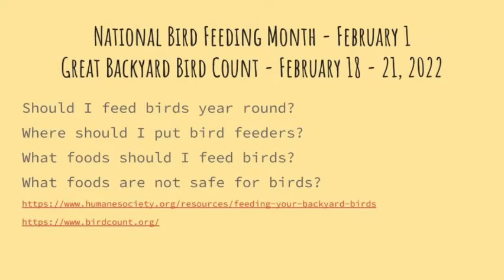Did you know that National Bird Feeding Month starts on February 1st? This month was designated for bird feeding because it is a tough month for birds to find food. So, by making bird feeders, you can help them, especially during the month of February, but at any time that they might have trouble finding food. Also, the Great Backyard Bird Count is in February each year. During the backyard bird count, you can count the types and numbers of birds that visit your bird haven and report those numbers on the Great Backyard Bird Count website, birdcount.org.